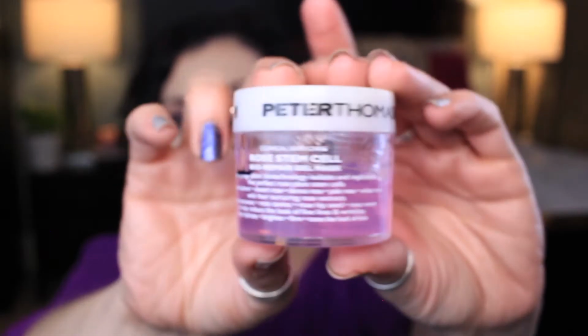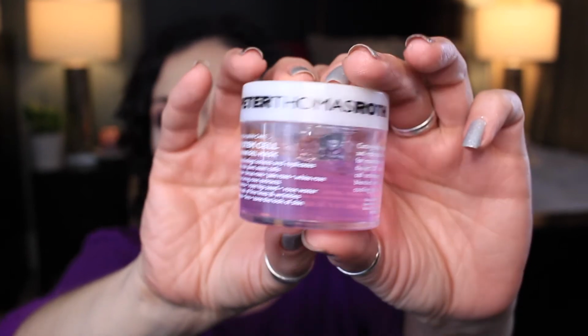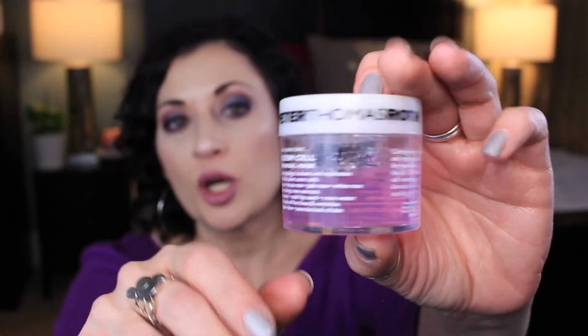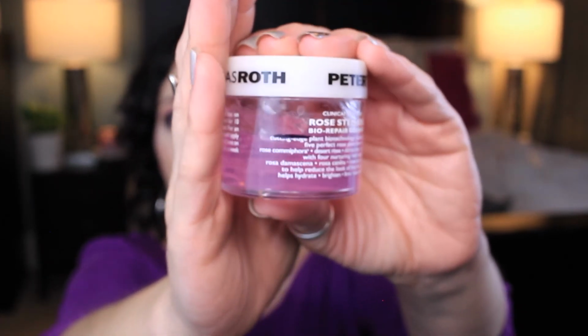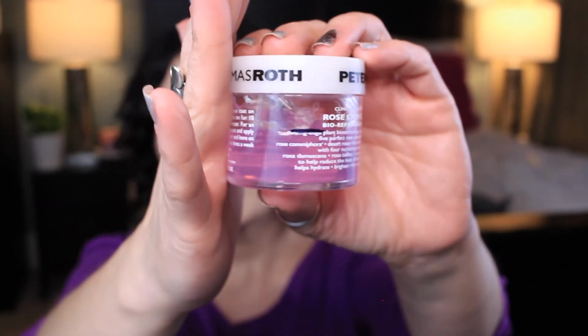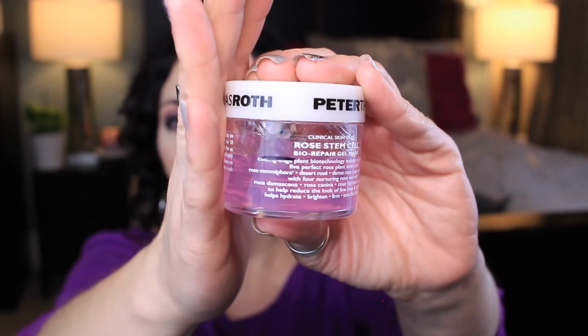So the product I chose for this is a Peter Thomas Roth Rose Stem Cell Biorepair Gel Mask. And I am, where's my tick mark? Right here. So I have used between a half and a third of this product. So yeah, it's about a half, I guess. So I'm doing pretty good with this. It's a pretty decent mask. It's not earth-shattering, but I do like it.